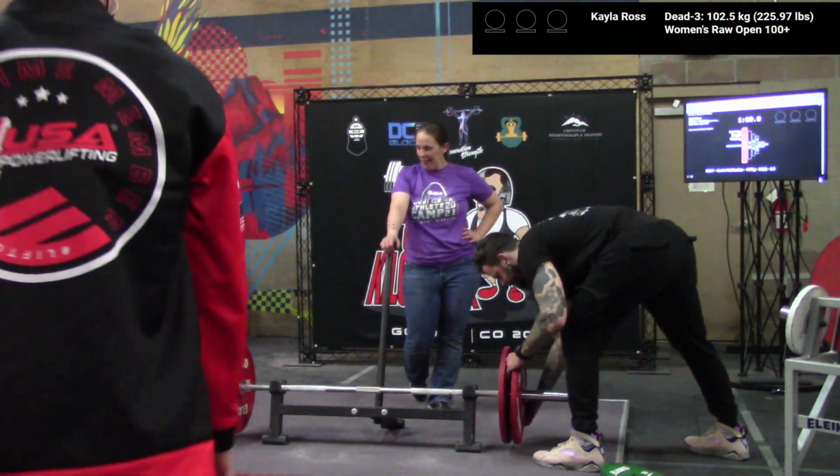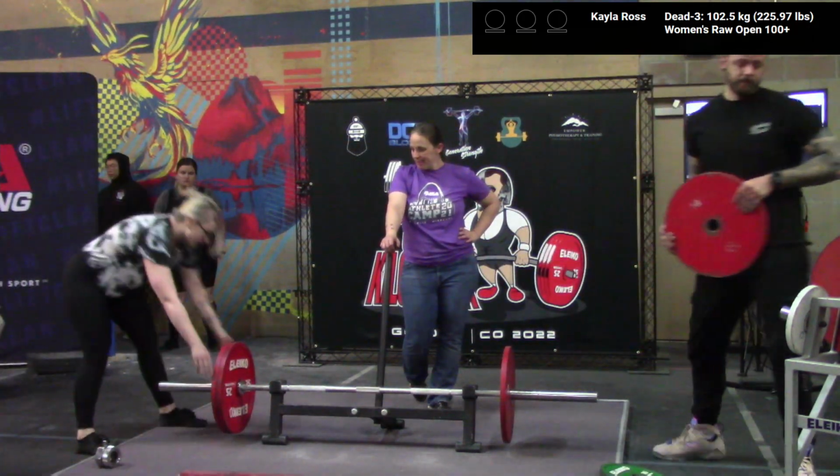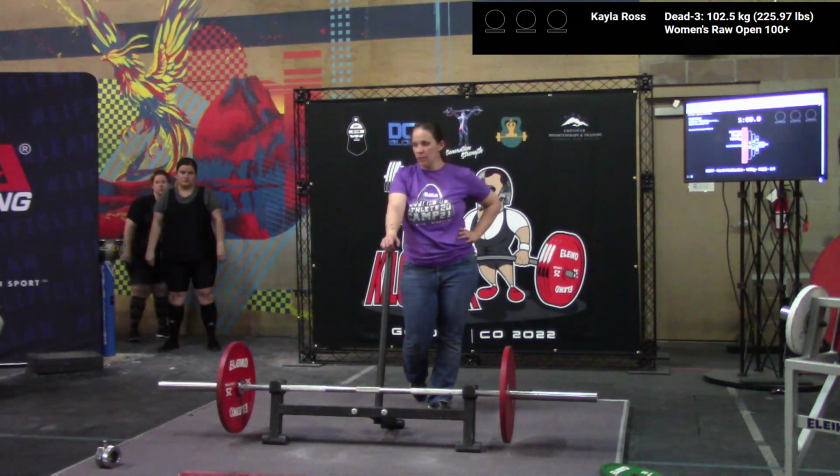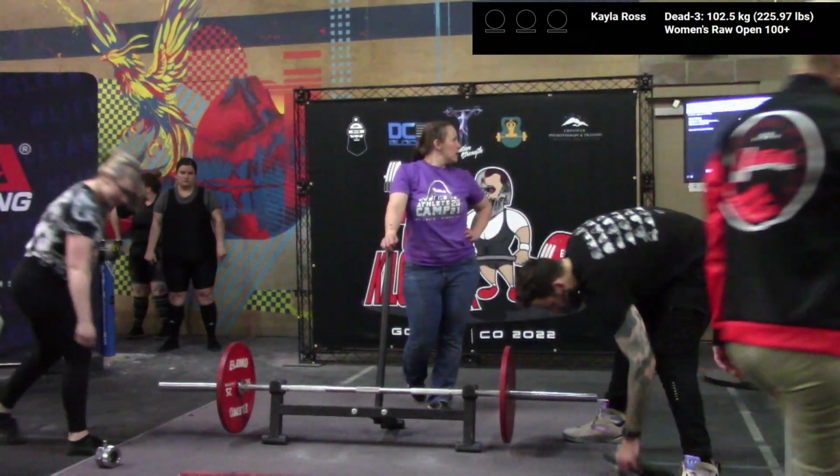Now we are on third attempt. So the spotters and loaders will clean the bar after every attempt so that gives the lifters the best possible grip they can have.